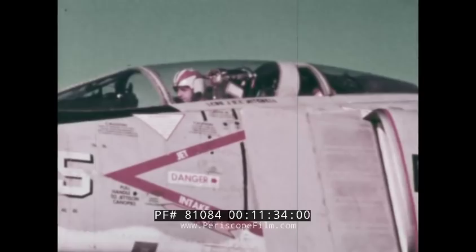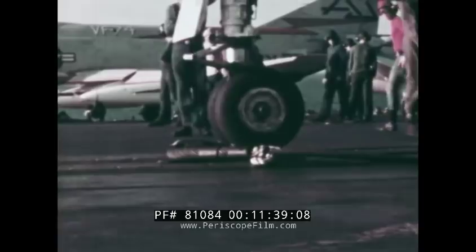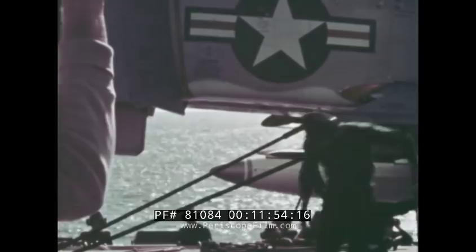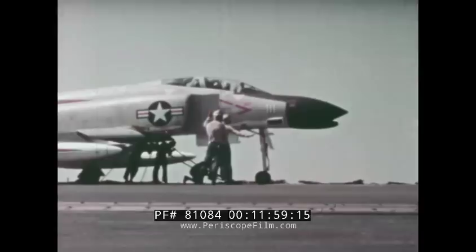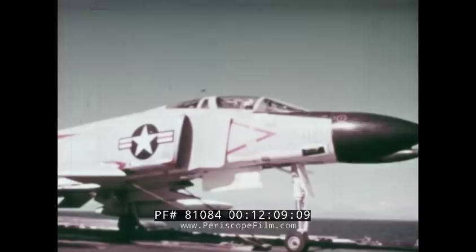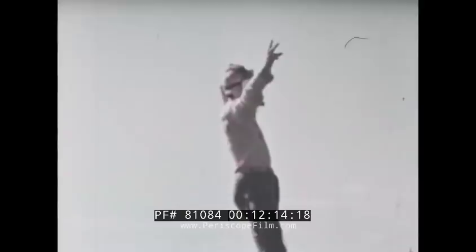The flight deck director positions a Phantom on the number 2 cat. The airplane on cat 1 is tensioned. The bridle is secured. The airplane on Cat 2 is tensioned. The launch crew secures. CAT officer checks. Flaps down. All checks completed. The CAT officer signals the pilots to run up their engines. The pilot is ready.